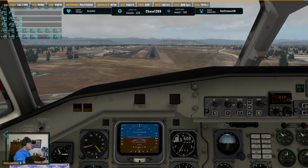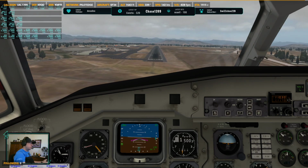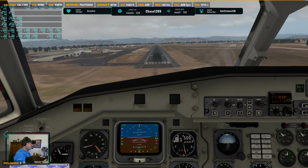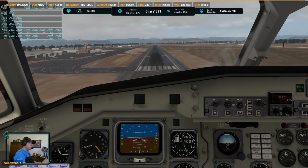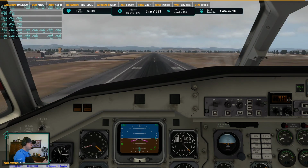I'll take a look around the Medford area. I'll jump up into the air, see what it looks like. All right, 100 feet, go to flight idle, and then fly level with the runway.